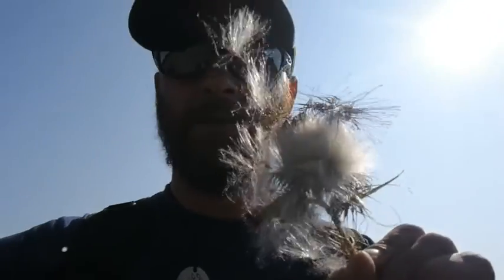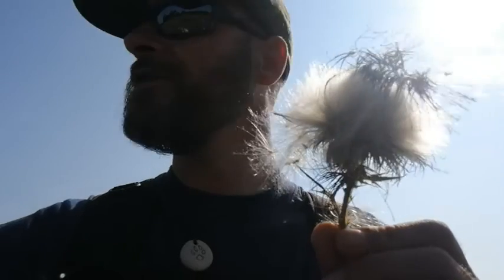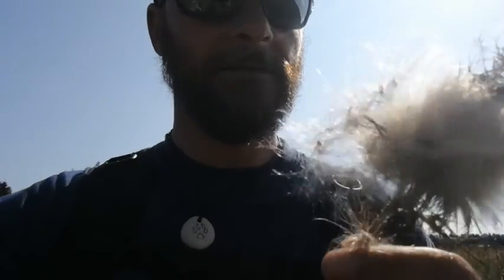Another great little plant at this stage you can use for tinder is the thistle. It's already used as tinder. But how long use? And you see how downy that is. So if you collect all of that, you'll be able to get a fire going, no doubt.